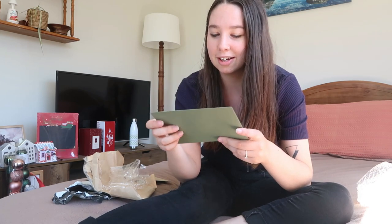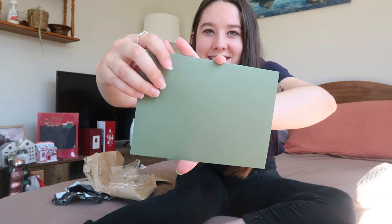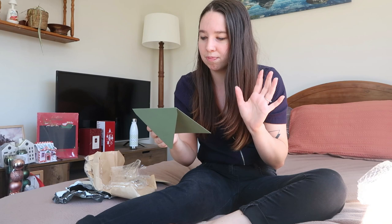I'm actually thinking I'm leaning more towards the green. So I believe this one is just called olive, but it is a really nice kind of green, and it's got that back that we want, and I think it'll look nice with those little gold hearts.